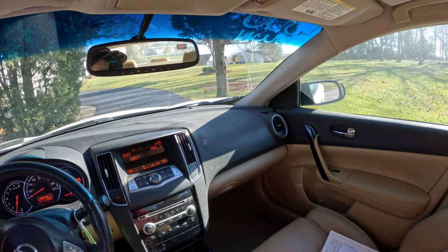We also have the sport mode here. Yeah, that's the DS. And I believe in this mode, it will imitate the shifts, if I'm not mistaken. But we'll try that out and see. Takes the corner nicely. Wow. This Maxima has some power.